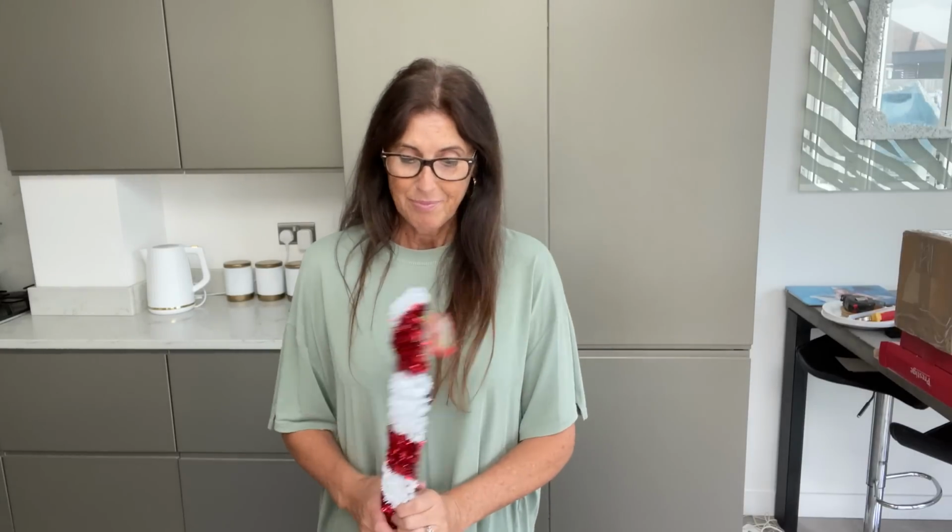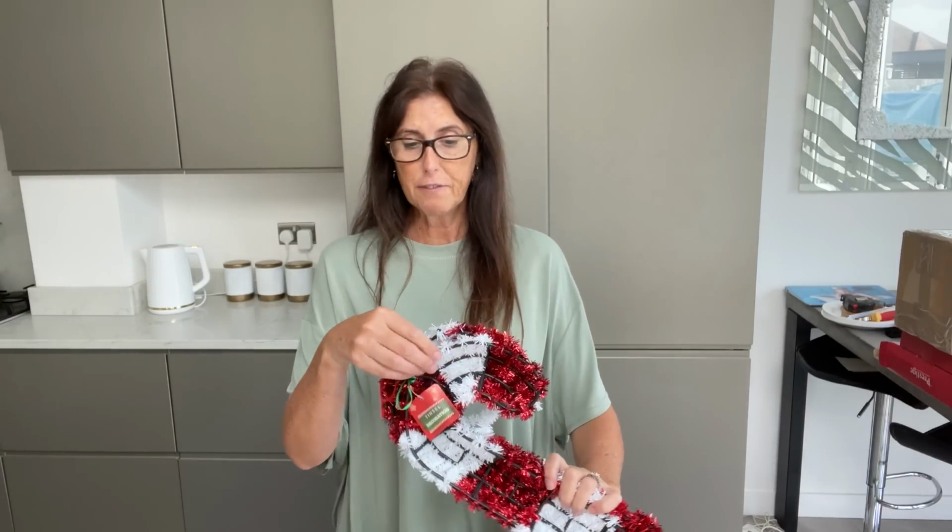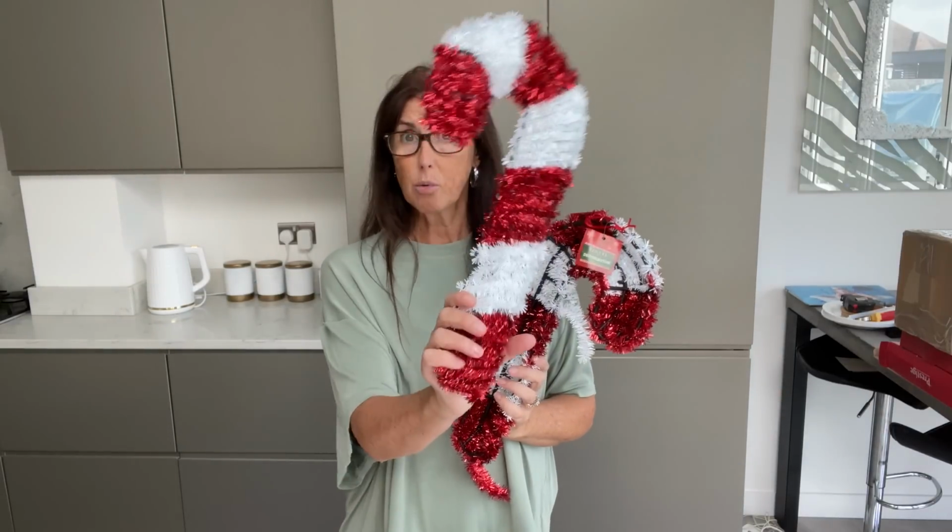And then I picked up, now I think they had them in there last year or the year before, the candy canes. They literally had 3. And this one is already coming apart, but again, we're going to be taking all this tinsel off. So I picked up 3 of those, the candy cane, it just says tinsel decoration on there. They're £1, so good value for money.